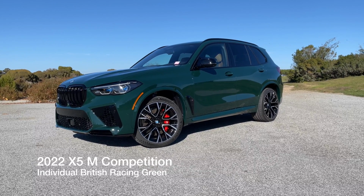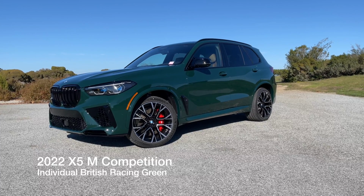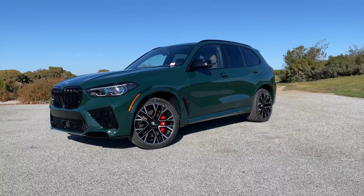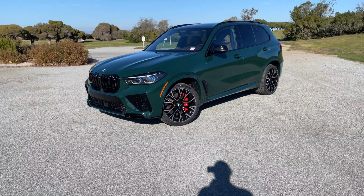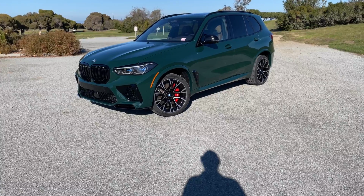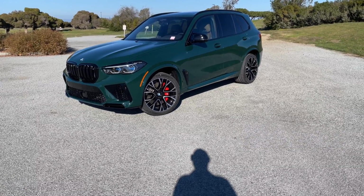So today I've got the 2022 X5 M Competition in Individual British Racing Green. I think this color looks fantastic on the X5 M. So today we'll take a tour around the X5 M Competition for 2022. I believe this is our first 2022 X5 M Competition to arrive.